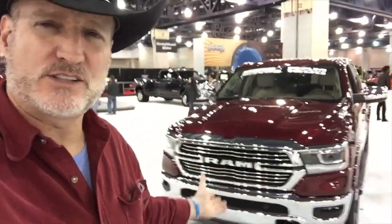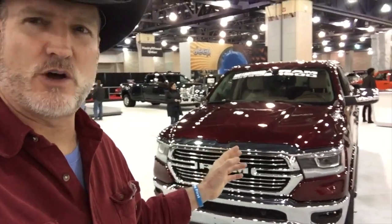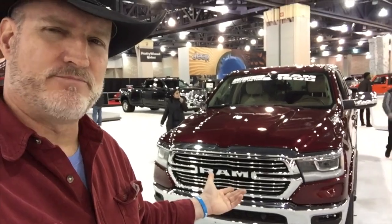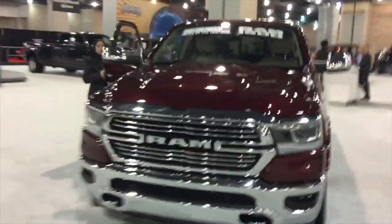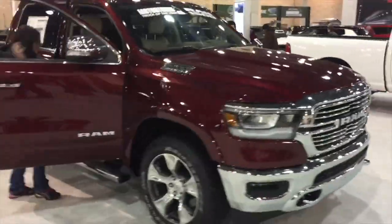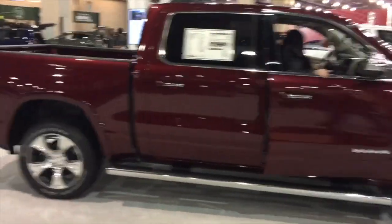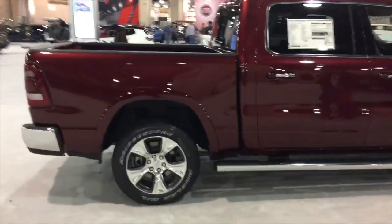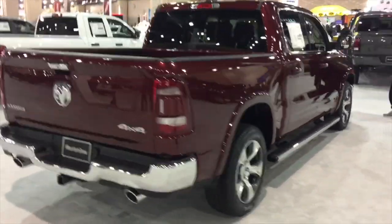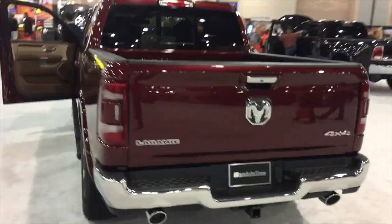All right, so it's only fair because I've showed Ford trucks. I haven't seen a Chevy truck yet. I'll show it if I show it. But here is the 2019 Dodge Ram. Don't worry about me. Just do your thing. Go ahead. Just ignore me. There's the Dodge Ram right there. Some people coming and going, getting in, checking it out. It's a good-looking truck. Excuse me, reflection. But 2019 Dodge Ram. Laramie 4x4.